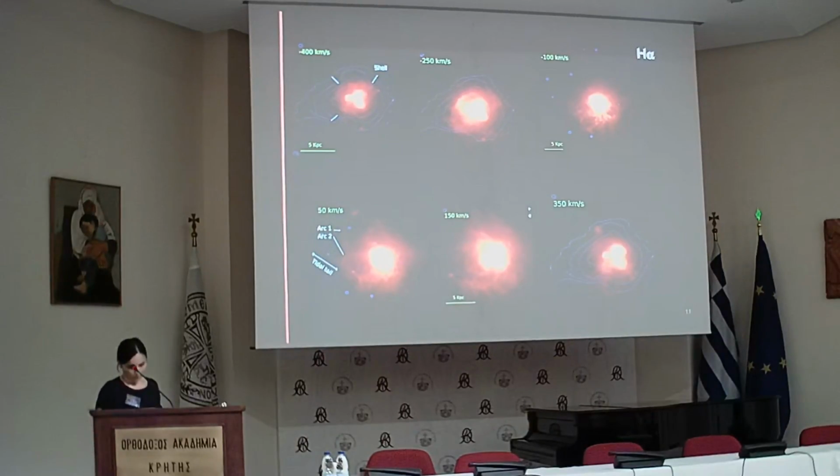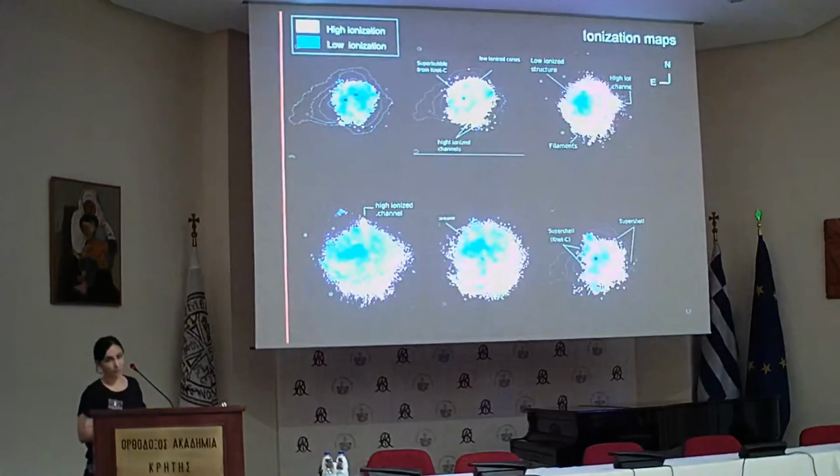And let's change. This is the ionization map. The ionization map shows an even larger number of structures. Most of this, or half of this structure, we don't see in the H alpha map. But to generalize, we see here a halo that is fully ionized. We see also enhancement of this ionization in some regions.